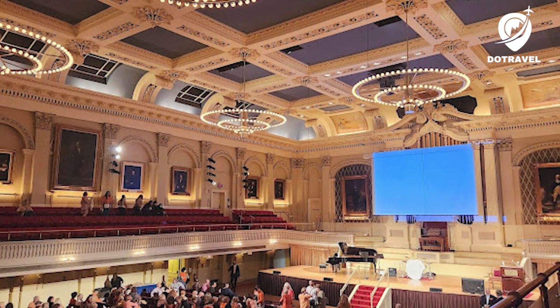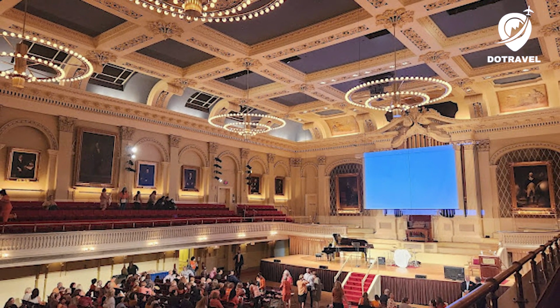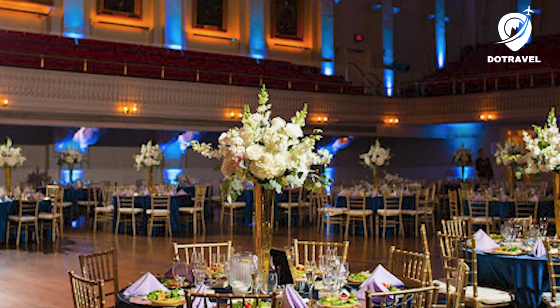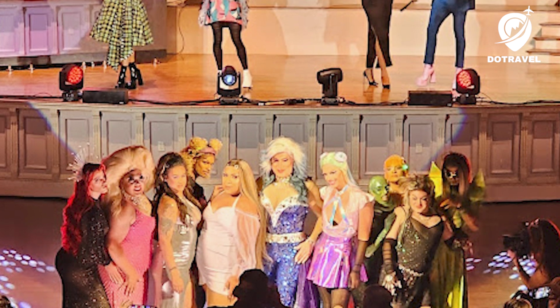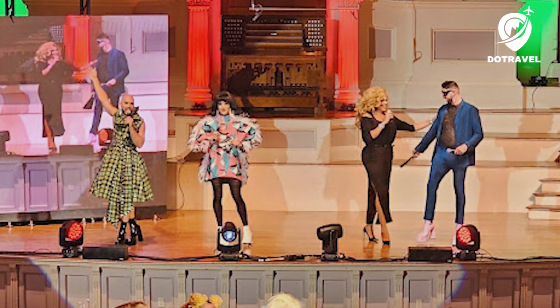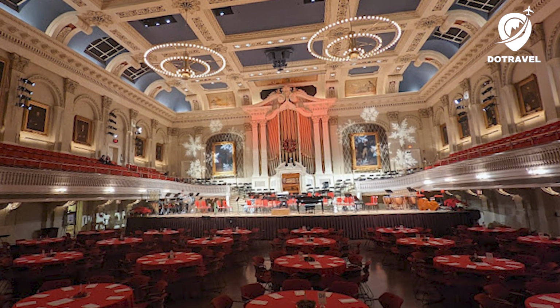Actually built in 1857 to house the educational and cultural activities of the Mechanics Association, its grand and cavernous interior was only turned into a performing arts venue in 1977. Since then, it has put on thousands of sold-out shows with everything from concerts and theater performances to lectures, comedy shows and dance productions taking place.